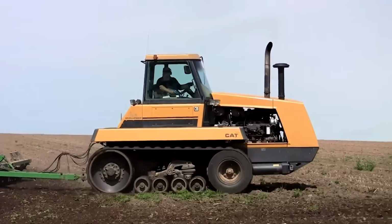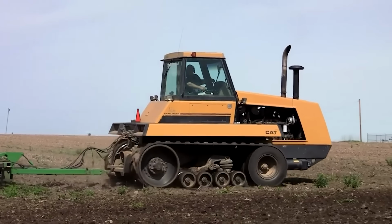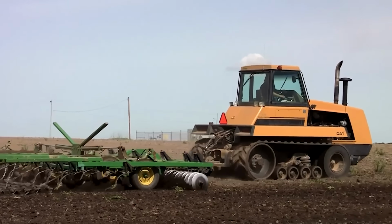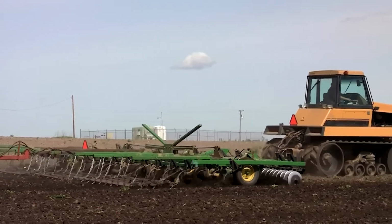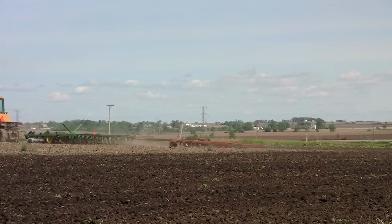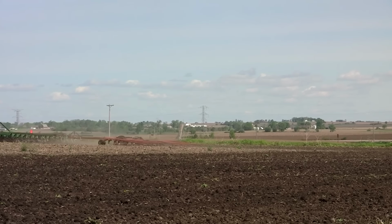The cab featured full climate control, air ride seating, and excellent visibility. AGCO acquired Caterpillar's agricultural division in 2002, continuing Challenger development. The brand remains synonymous with track tractors worldwide.